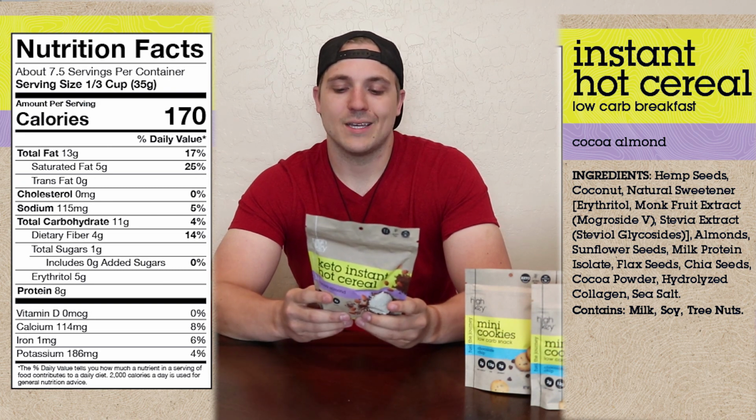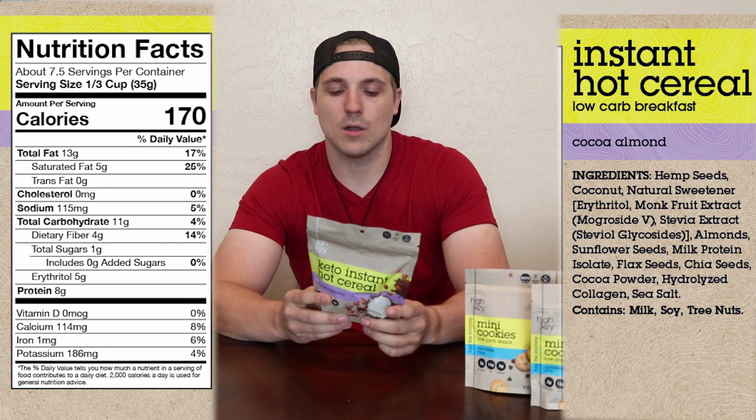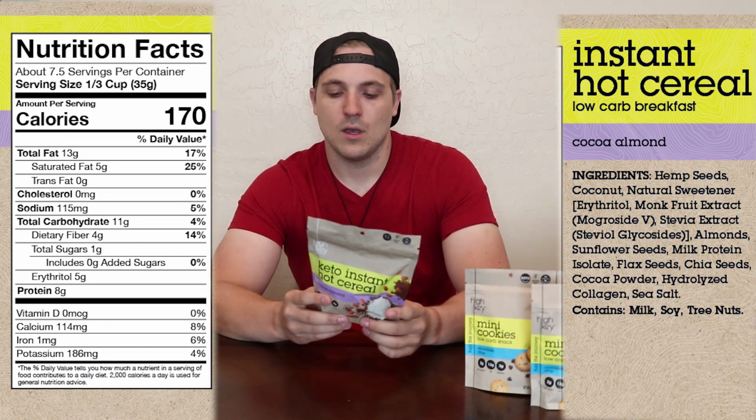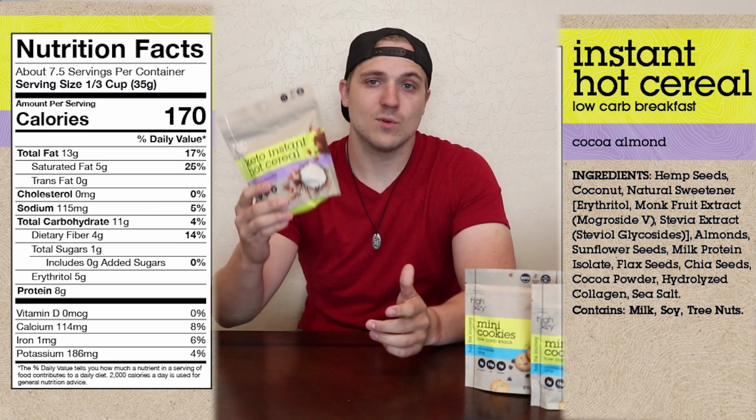As far as ingredients go, it is hemp seed, coconut, natural sweeteners, which are erythritol, monk fruit, and stevia, almonds, sunflower seeds, milk protein isolate, flax seeds, chia seeds, cocoa powder, collagen, and sea salt. So for this one, 100% keto ingredients. I absolutely love that. They did a really good job with keeping everything keto in here.